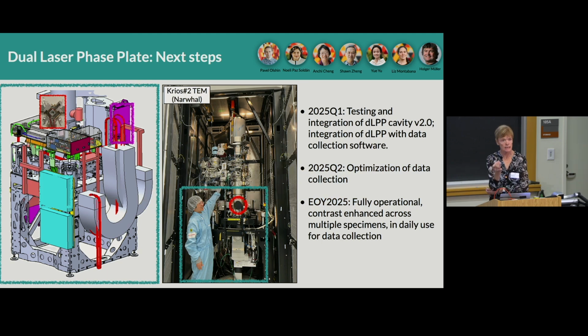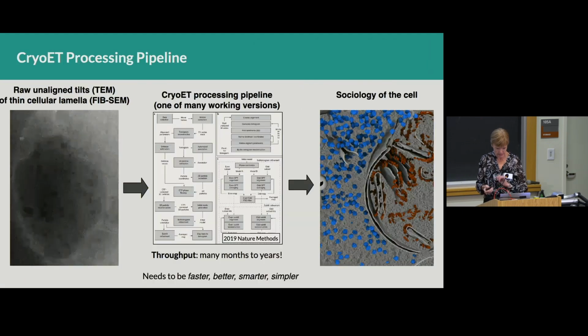And we can start to see how far we can drive the improvements that this laser phase plate gives us to contribute to biology. So that's where we are with that. Monday, it goes in. Wish us all luck. It's a very complicated system. It can go wrong at many, many places.